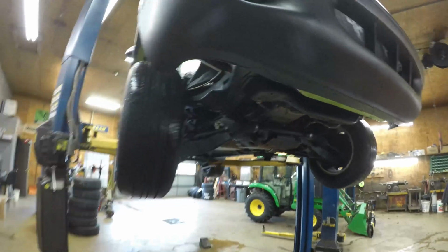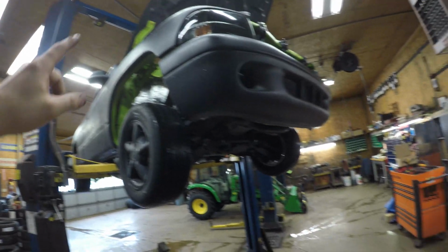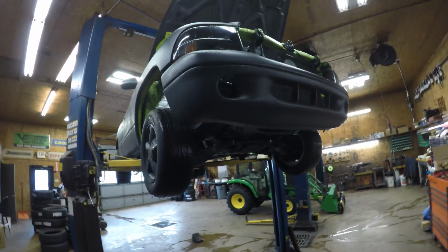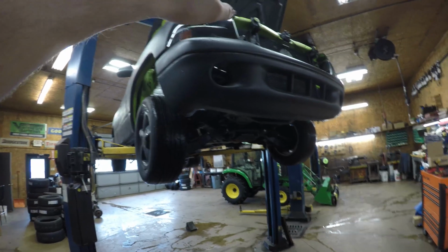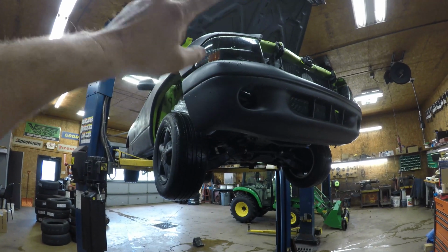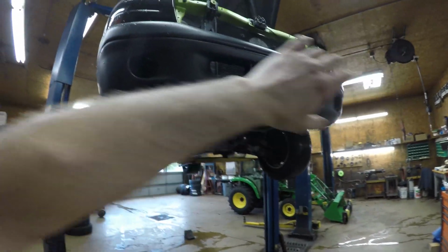I gotta stop saying plans for the future. What I'm going to do is get rid of the factory bumper, factory core support, factory fenders, factory hood. That's all going to go away. I'm going to build a tubular support for the radiator and a tubular support for the front end, and I'm putting a Harry's Glass one-piece fiberglass front end on it that basically has the fenders and the front end on it.